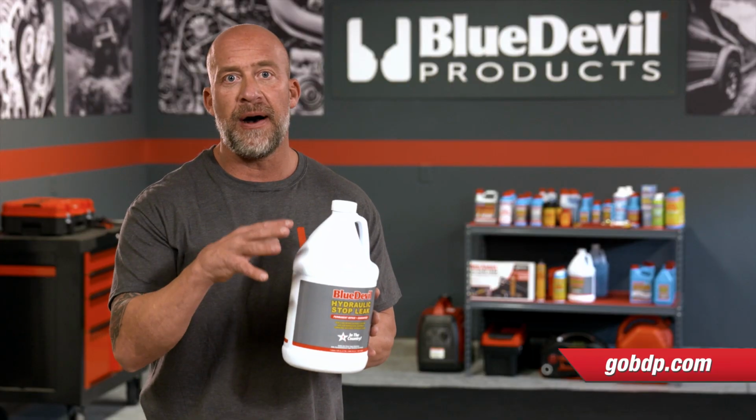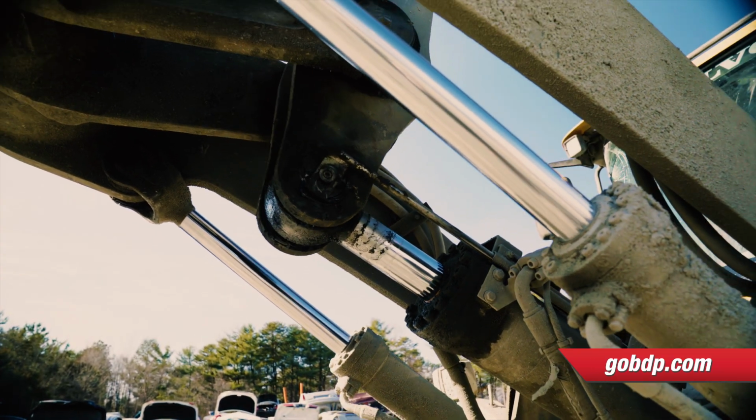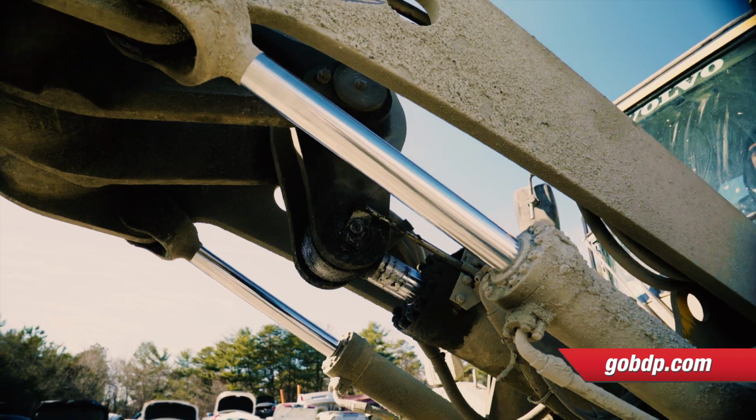So with the equipment off, you want to pour the proper amount of BlueDevil into the hydraulic reservoir. Now, the leak is actually going to start the seal during use. Usually takes a couple hours.